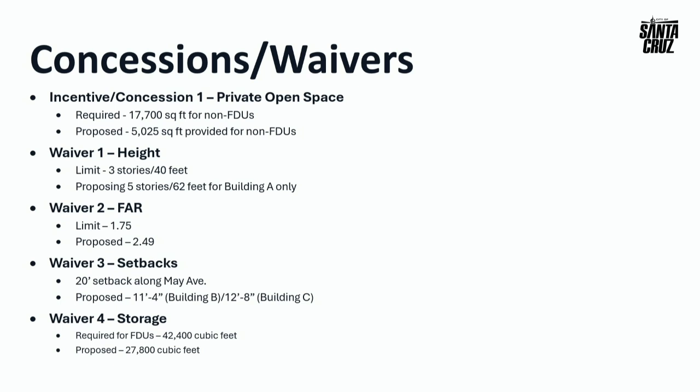Taking a look at what's being requested, there's an incentive concession for private open space. And this is specific to non-FDUs. So there's a reduction being requested from 17,700 square feet to 5,025. In terms of waivers, there's waivers to height, which is mainly just for building A, which is the 5-story building, to go up to 62 feet. The second waiver is for floor area ratio. General plan limits it to 1.75, and they're proposing 2.49.